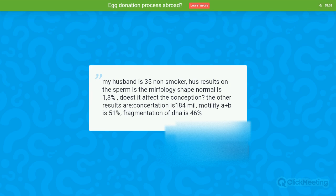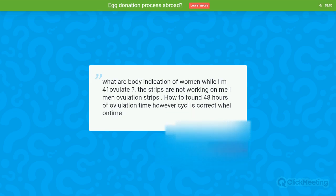The concentration is okay. The motility A plus B is okay. The morphology and the fragmentation of DNA is not okay. So it could affect the conception. Yes, it could affect it. But we have other techniques like MACS or other techniques that we can use to have just the better sperm for you. Thank you very much. Next question.